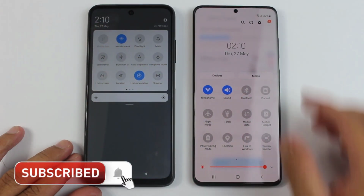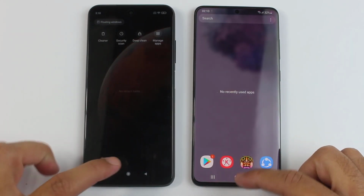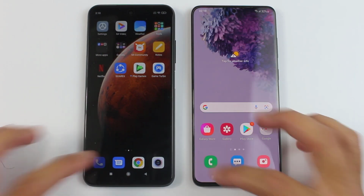Now as you can see, both of the smartphones are connected to the same Wi-Fi connection, and also everything is completely turned off in the background. So starting with some light applications just for a warm up, and here we go.